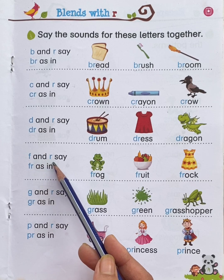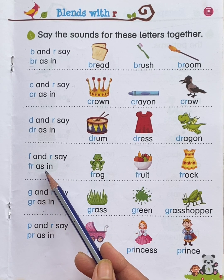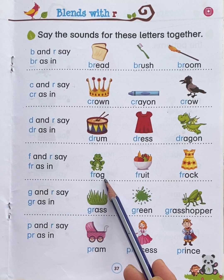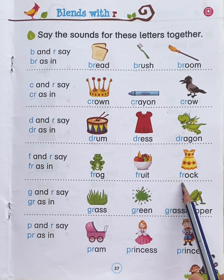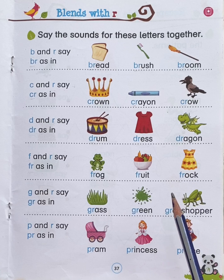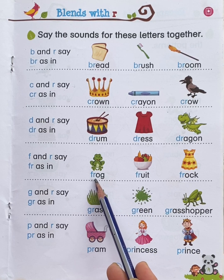F and R. Say fr. Fr as in frog, frog. Fr, fruit, fruit. Fr, frock, frock. So F and R together makes fr sound, fr.